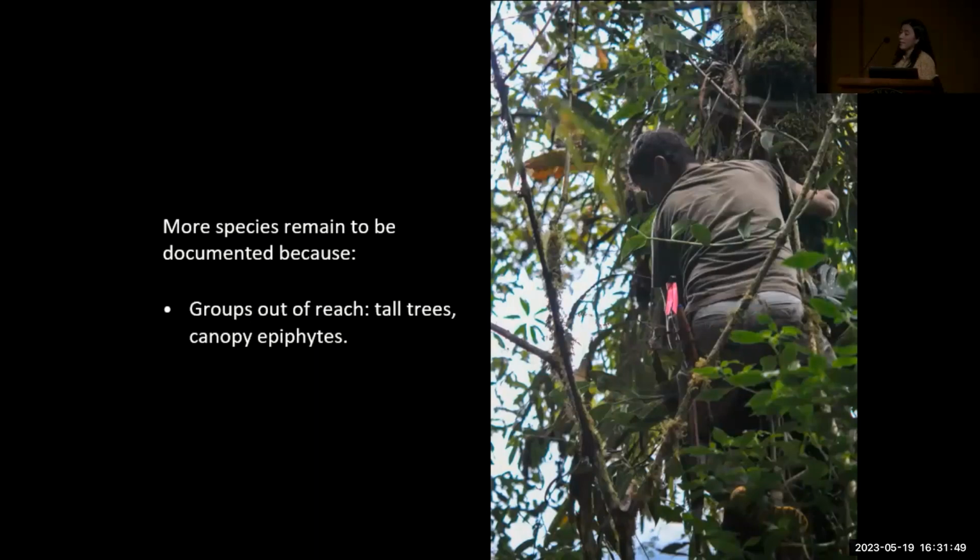Collecting tall trees and canopy epiphytes is very hard. It's even harder in steep, wet forests, and sometimes it's just plain impossible. So it would be advisable in the future to do field work concentrated on this particular group.